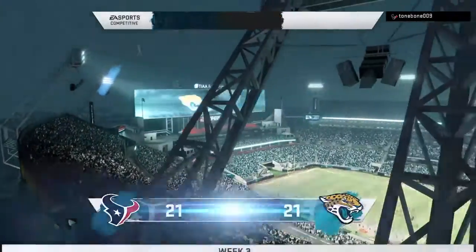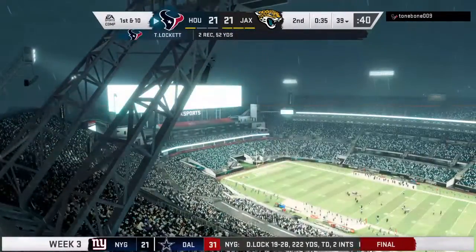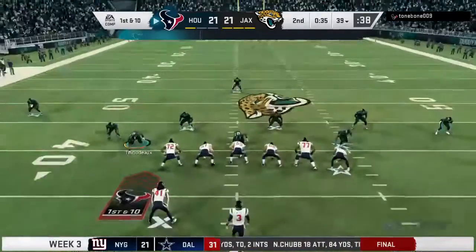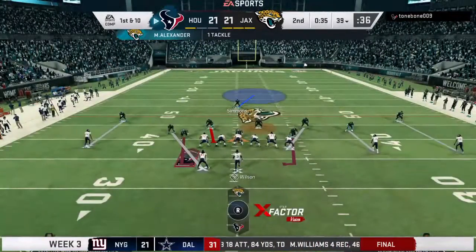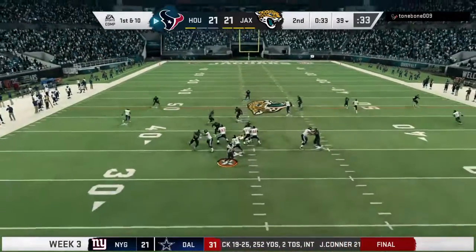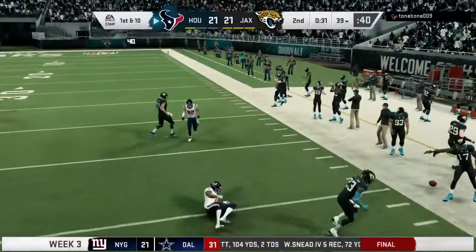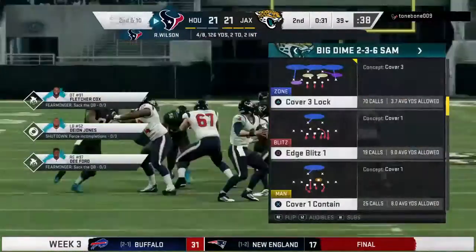It's caught. Lockett. Now the Texans will use one of their 2 remaining timeouts as the clock will stop with 35 seconds to go in quarter number 2. So from the 39 now, they'll come up on a 1st and 10. Wilson. And that is incomplete. He couldn't hold on through the contact.